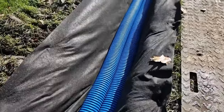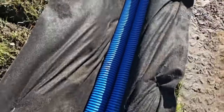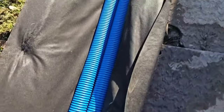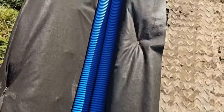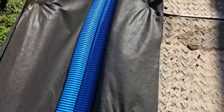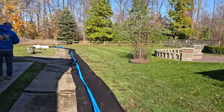All right, we're running 2 4-inch pipes at the bottom of the trench. You build a better French drain when you hold yourself to a tolerance of 2 4-inch pipes. A single pipe French drain is not enough in yard drainage. It has its limitations and it fails. If you dig out enough dirt to fit 2 4-inch pipes, you're going to have a much better French drain. You're going to have a French drain that's going to last you a lifetime.